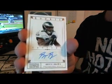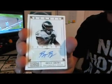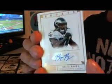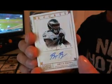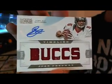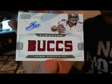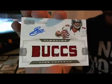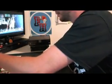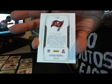For the Eagles, Bryce Brown. That's not bad. Gold one. Gold numbered out of 49. Next one looks like it's sideways. Josh Freeman for the Bucs, Timeline Auto jersey card. It says Bucs on there. You didn't know what team he was on. That one's 15 out of 15.